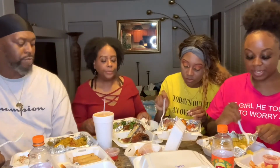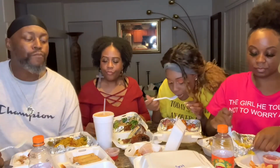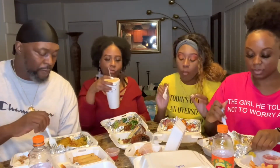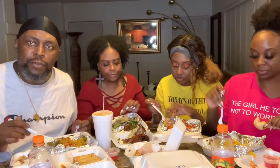Ooh, came across some hot sauce. Hold up. I got two different kinds of hot sauces here, y'all. Ooh, this is so good. So good, mama. Baby, your food is good too. Y'all, look at that. I got one more left. Chai tea is good, y'all. Barbecue pork, Singapore noodles, and shrimp.